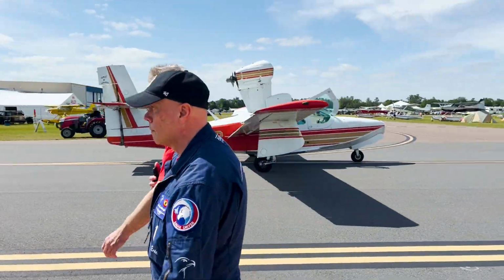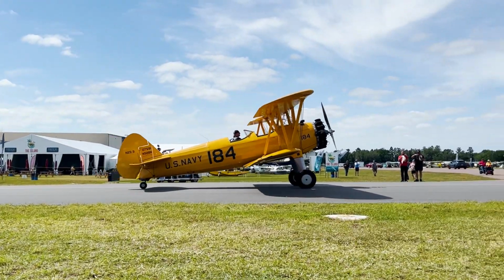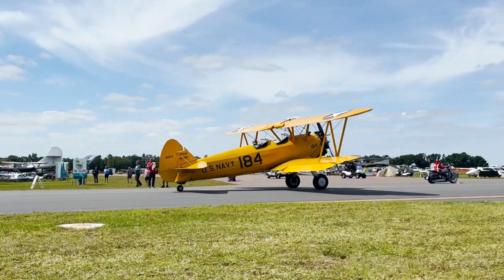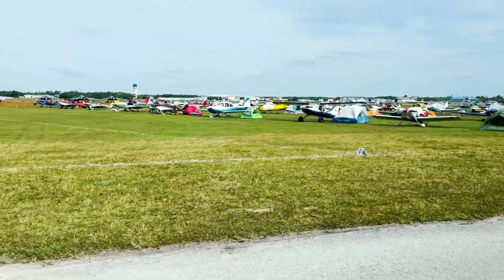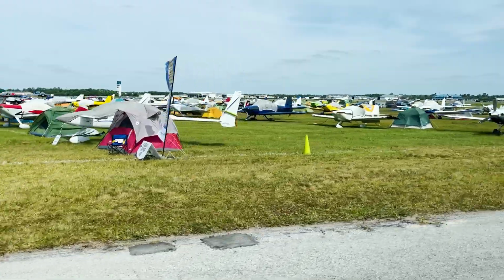After finishing all the briefings, we had a look at some of the airplanes and made our way back to the Skyvan to prepare for the first flight. Even just driving around at Sun and Fun is an experience because there's so much to see.